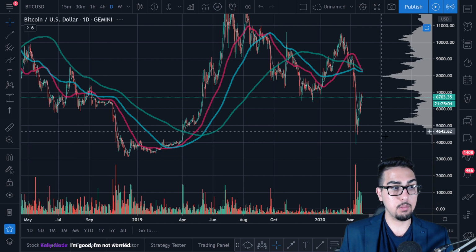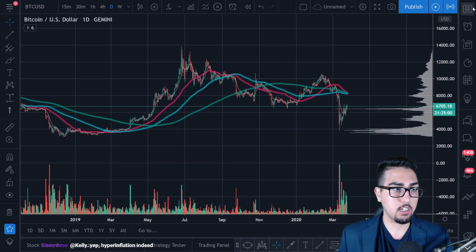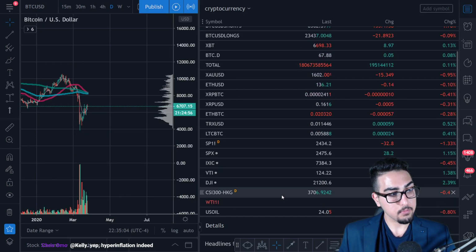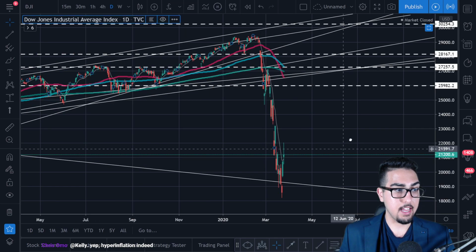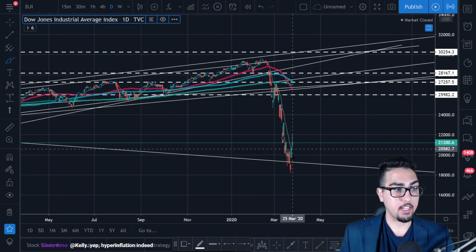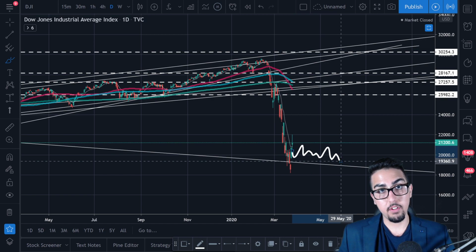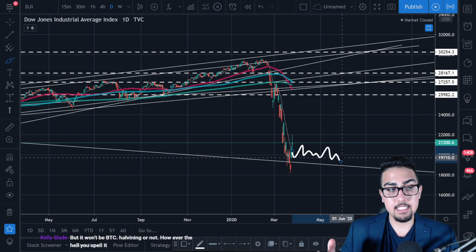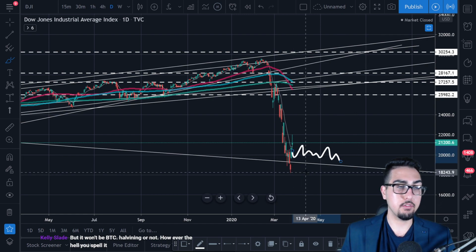I think it would be necessary for Bitcoin to see lower levels. But if we start to see traditional markets consolidate at the levels they're at right now, I don't know if Bitcoin will see another low. At the end of the day, if markets stay at this range and consolidate here, then I think Bitcoin will follow our 55.50 pullback and then eventually back up, or it might just continue to go up. And so it's really going to be a matter of what happens over the next few weeks.